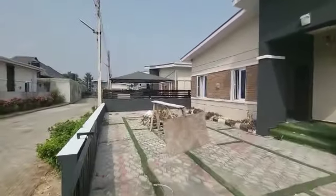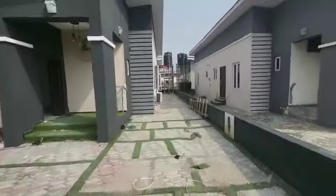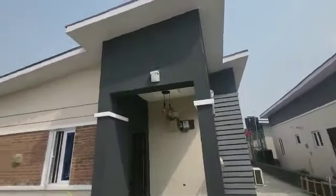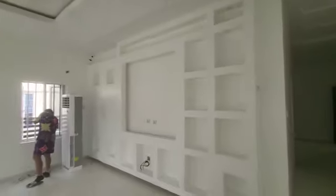So look at this. At least this compound will accommodate 5 to 6 cars. All right? So look at that. Just pay and park. I'm selling all this with this AC. Look at the TV console. You see the ACs, cameras, indoor and outdoor.